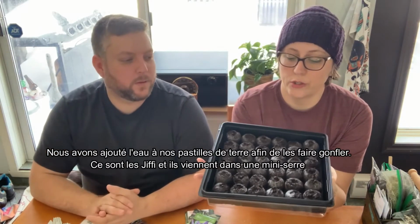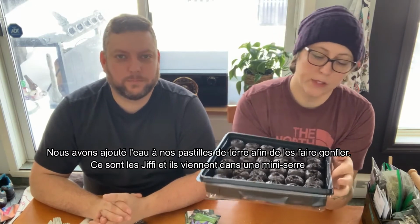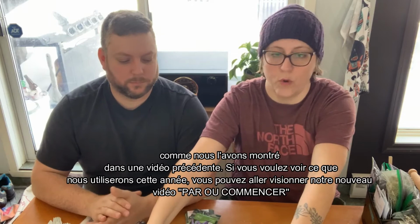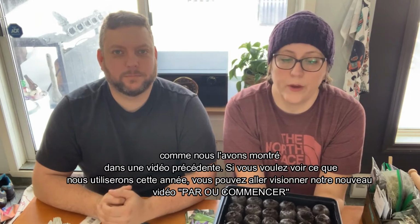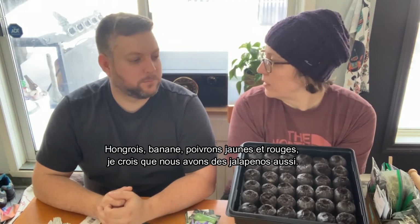We've been adding water to our pods. These are the Jiffy dirt pellets, and they come in a mini greenhouse like we showed in a prior video. If you want more details about what we use, you can go watch the video called Where to Start, Par où commencer. So this is what we're going to be planting the peppers in.